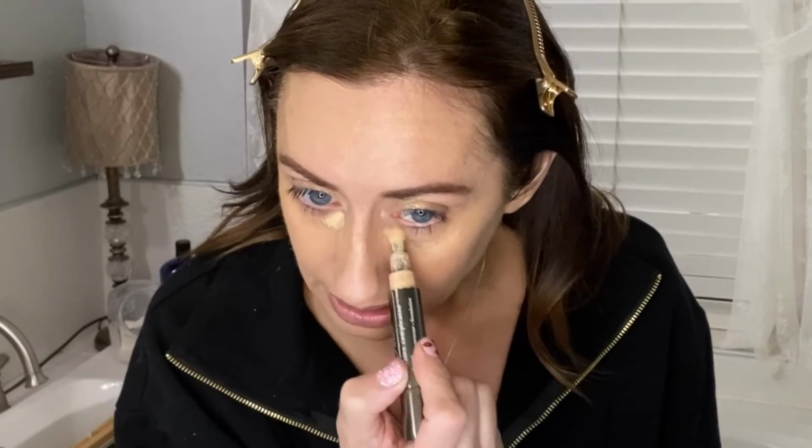Has quite a bit of coverage. So now we're gonna go in with concealer. This is from Julep Beauty, Cushion Complexion Concealer Corrector and Foundation. This is from Amazon and it's a twist up, but there's actually still product on here, so I'm just gonna use that. And I just like to put a little bit right here and then a little bit on the outside for that lift effect.